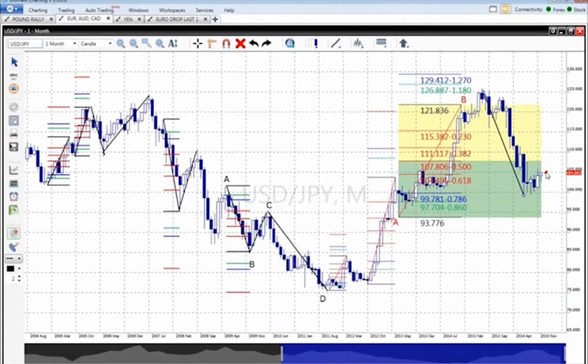Look at this beautiful U-turn. We're bouncing off the blue line. We go to the blue to blue. We go up to here, blue to blue. We're talking about 2,500 pips. One lot's 25,000. Two lots would be 50,000. Okay? This is something you can do. Now you got to capture it.